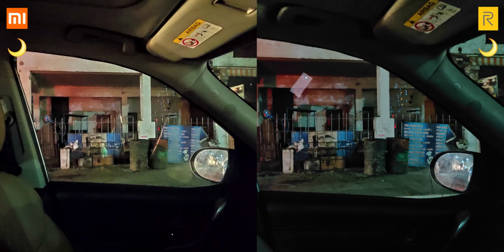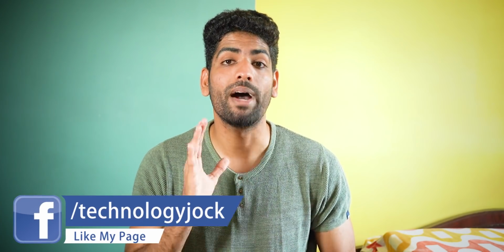Now, how about Google's night sight mode? Yes, Camera2 API is enabled by default on both phones, so it is possible to install Google Camera, that's good news. But it's not a quick process. You need to change a few settings. Here's a video explaining how to configure it properly on the Realme 3 Pro.